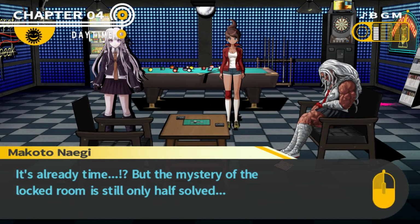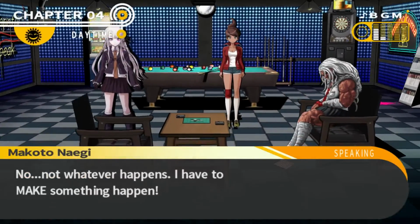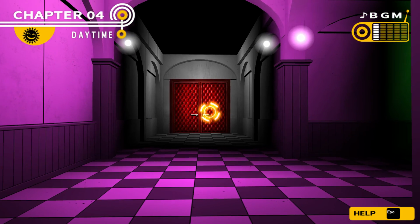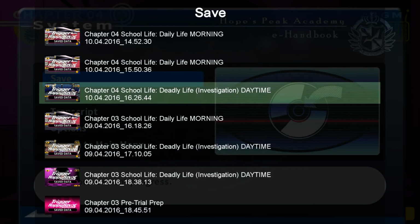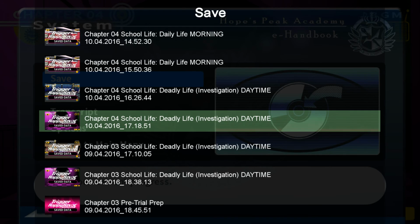I'm all ready. Already time? The mystery of the locked room is still only half solved. At this point, whatever happens will have to happen at the class trial. No, not whatever happens. I have to make something happen. Why does Makoto have to go through this? It's a crazy world we all live in.